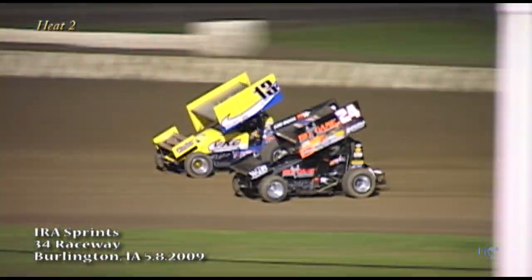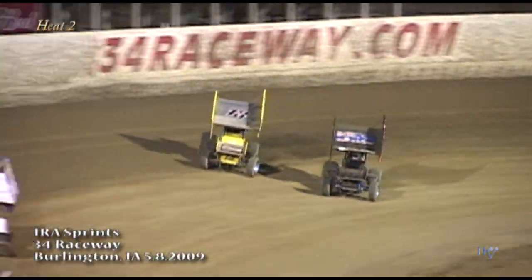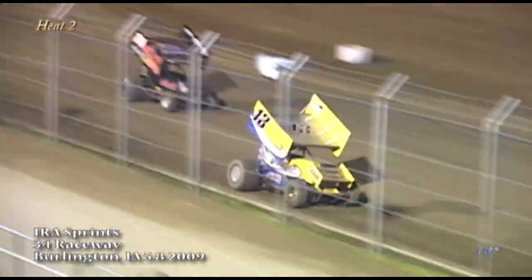Jesse Hockett going to go by Linton Jeffrey as well. Hockett to the high side. Jeffrey battles back but knocks down top. Hockett down to the second spot. Brown, Hockett, Jeffrey now, 1, 2, 3.